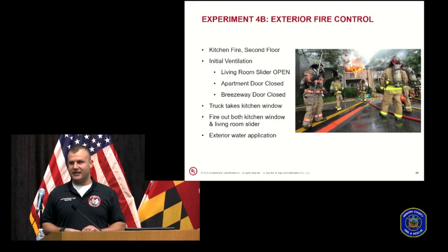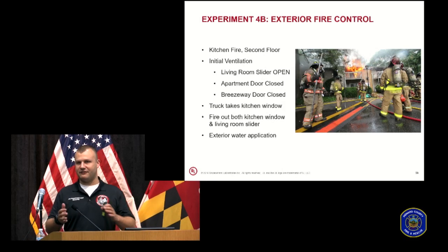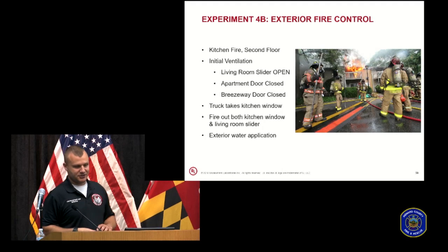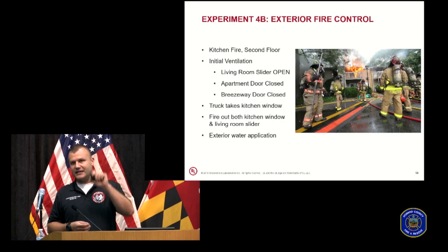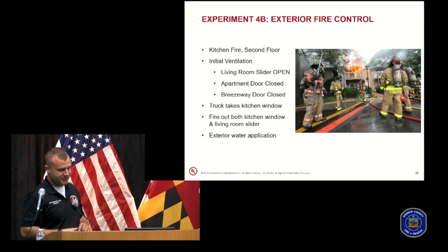This was one of those good cases where we hear about, all right, well, what if I can't apply exterior water because there's stuff in the way or there's balconies that are going to impede the stream. Here was a good case where there were balconies impeding the stream, so we were able to get the smooth bore lined up in between the banisters and then use the lintel or the window header to our advantage to help with suppression.